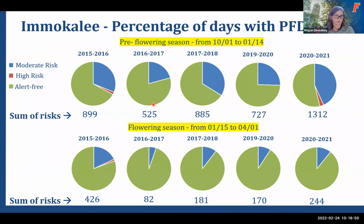Then again, from 2016 to basically 2020, we saw some buildup in the early season. We were seeing in fact blossoms out there, but by the time we got into bloom, we were starting to get these cold fronts with rain. But every time we had rain, it was cool, and therefore there was no infection events predicted.